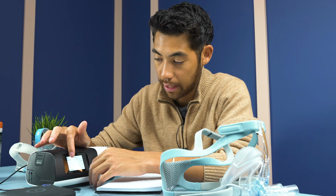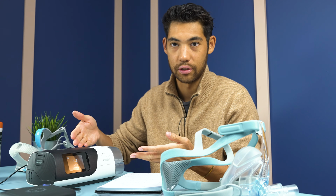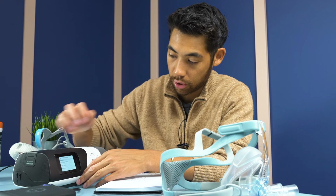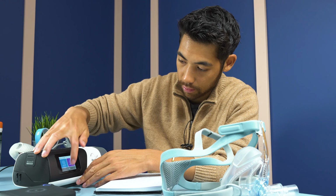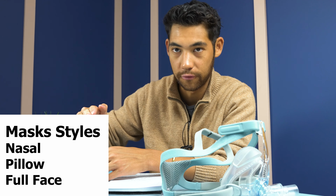Okay, we're going to go back home, and to start the CPAP machine, you just press the power on button. As you can see, it's starting up. And you can probably hear it starting up. Now let's talk about masks. There are quite a few different masks, as we saw when we were looking at our CPAP machine here. You can see, I'll go back to the home menu, exit the clinical. There's mask settings: nasal, pillow, and full face.